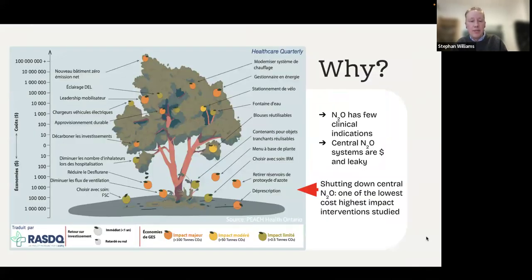Closer to home, McMaster and the RASDQ have shown that shutting down central nitrous is one of the lowest cost, highest impact interventions that they've studied in terms of healthcare decarbonization. Why? Because nitrous oxide has few clinical indications and because central nitrous systems are expensive and leaky.